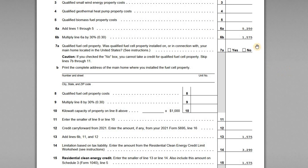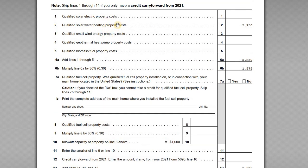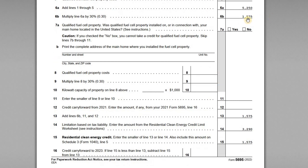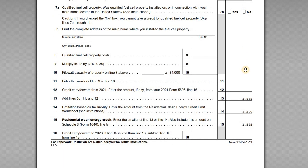Now, that's pretty much it that you have to enter for this type of credit, right? 7a and b, we can leave these blank because we're not installing qualified fuel cell property. So again, notice here how the fuel cell property, like I mentioned on the slide, they're asking, was this in connection with your main home? And that's because you can only take the credit if the fuel cell is being installed in your main home versus the credits up here. That doesn't matter. It just has to be a residence, can be main home or second home. So we take the credit amount, $1,575, that's 30%.